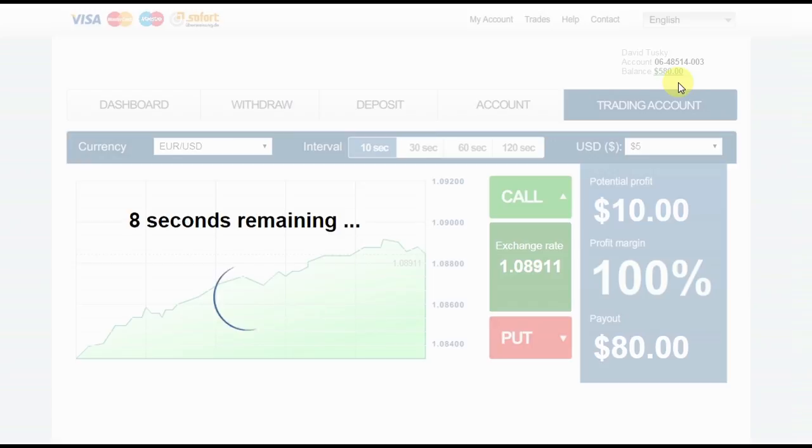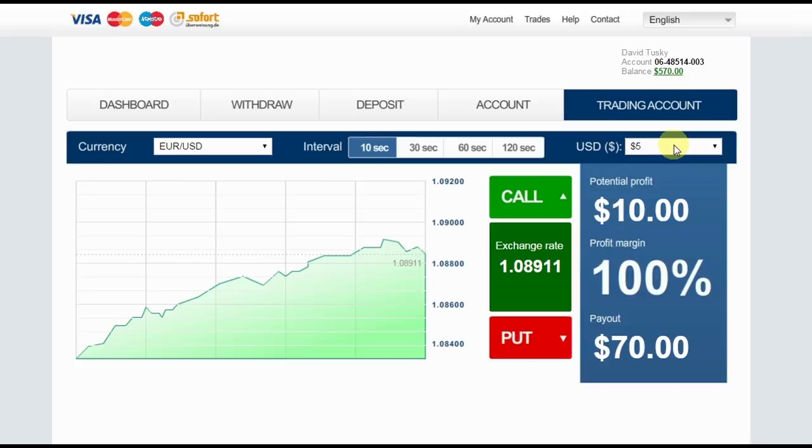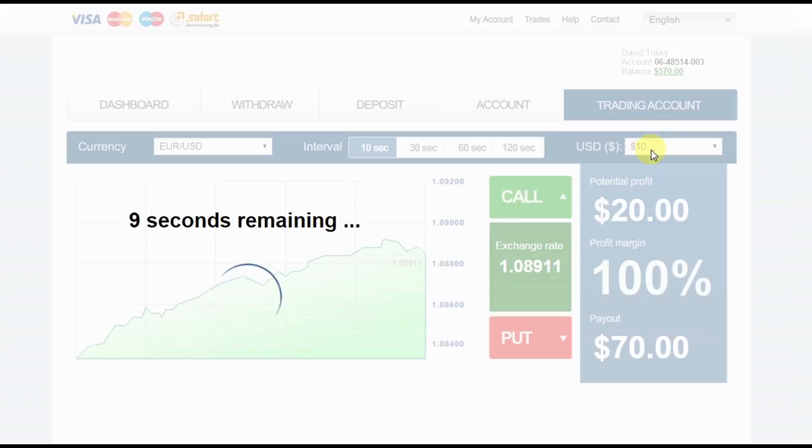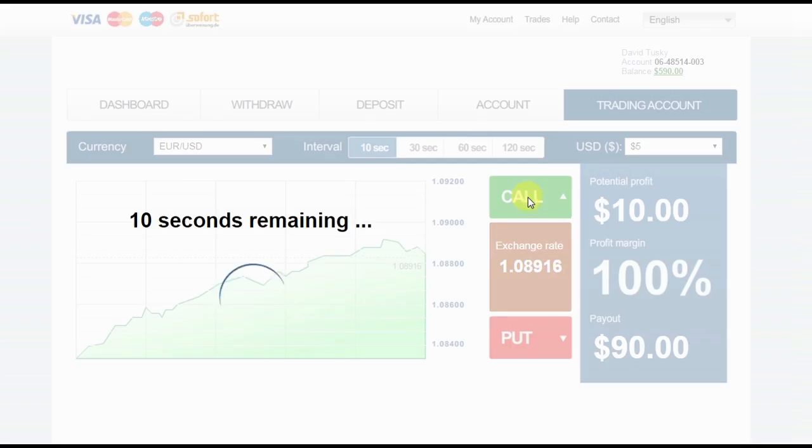And as you remember, I started with a balance of 500 USD. I've already made 80 USD, so this amounts to, now it's only 570, but it's not the end of the world, because I always can double, you know. I always overcompensate losses by doubling. No matter which loss you suffer, you always double and you continue trading, and then you go back to USD 5 because you don't go crazy when you win.